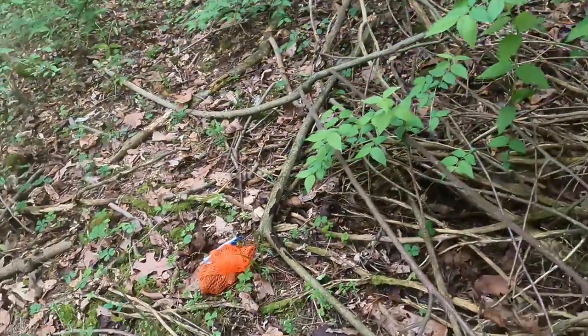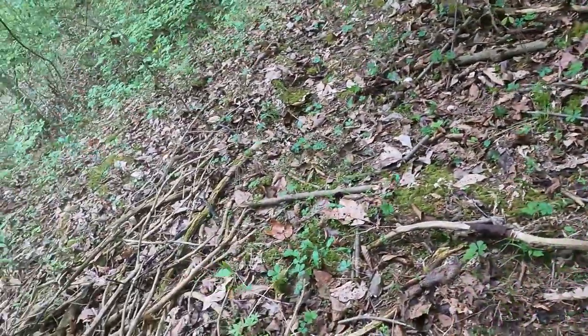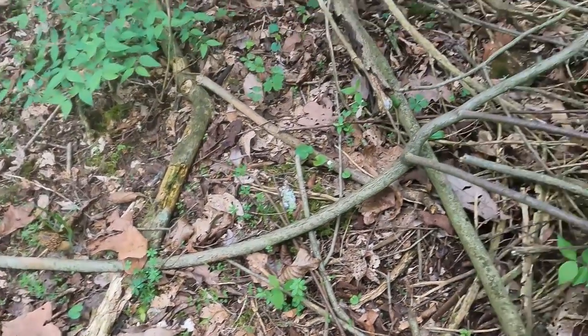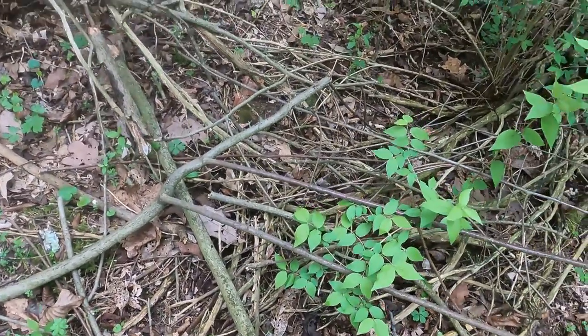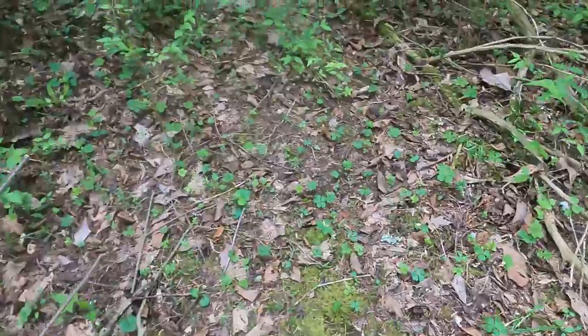Depending on the temperature and weather. We're actually going to get a pretty good rain today. And I mean, the morels are up today, but they're not really up in like huge numbers. But I'm afraid it's going to get too warm for them to even come up at all. So I want to go ahead and get these.